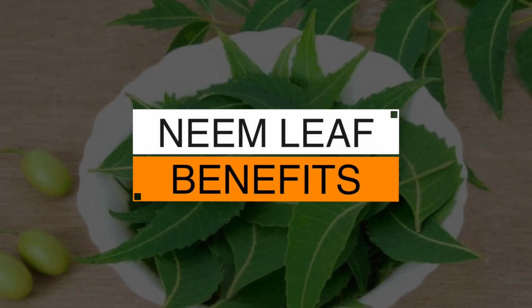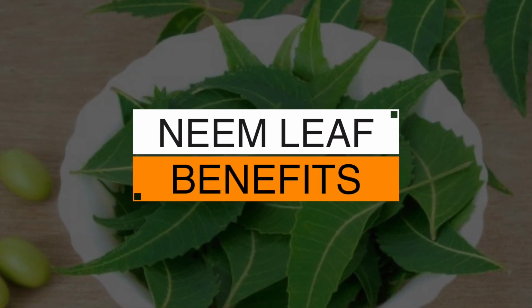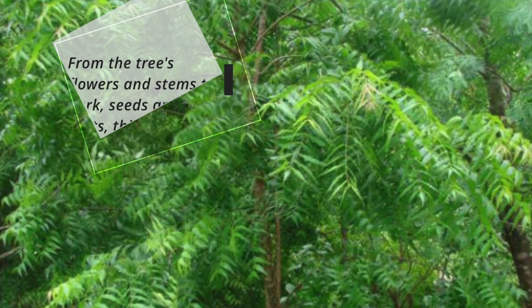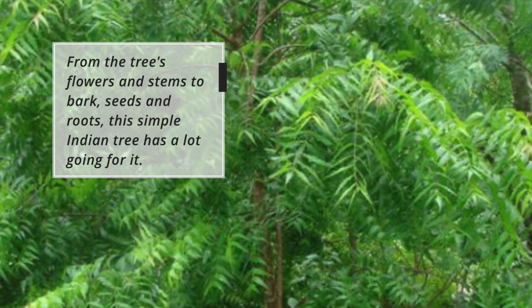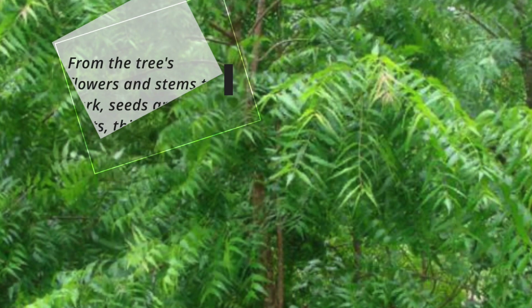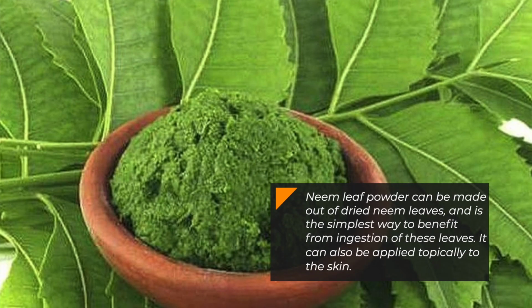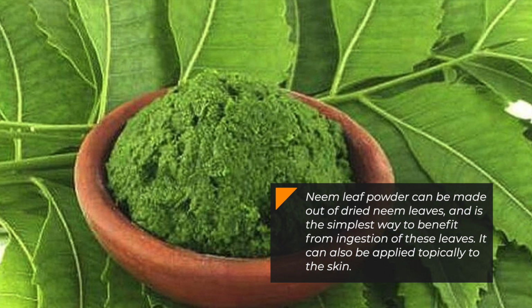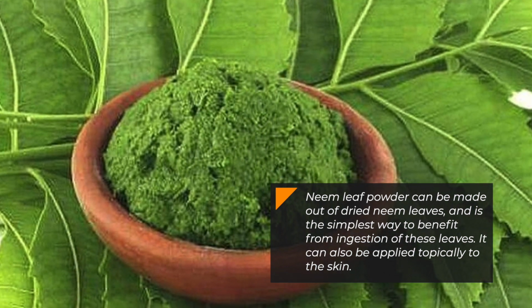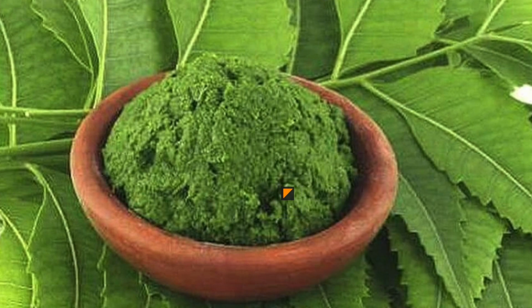Every part of the neem tree has medicinal properties, not only its leaves. From the tree's flowers and stems to bark, seeds, and roots, this simple Indian tree has a lot going for it. Neem leaf powder can be made out of dried neem leaves and is the simplest way to benefit from ingestion of these leaves. It can also be applied topically to the skin.